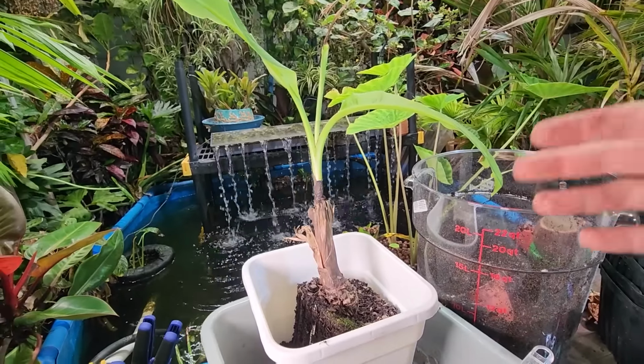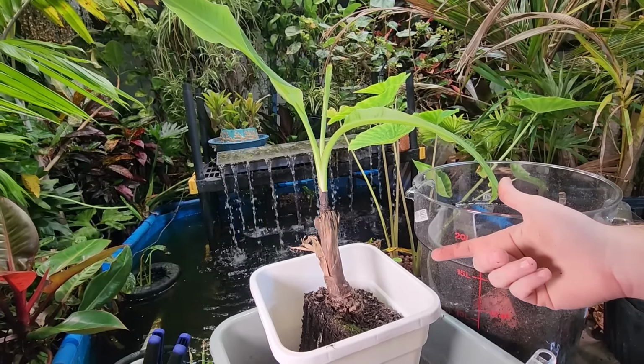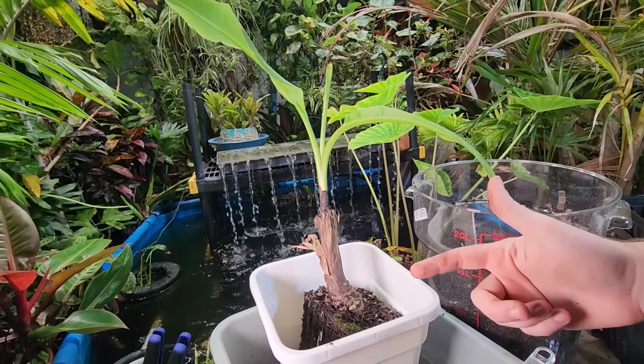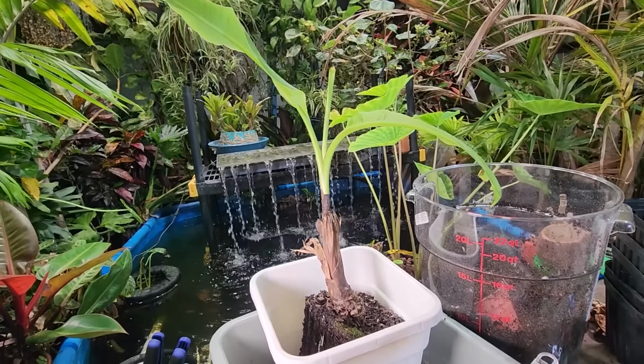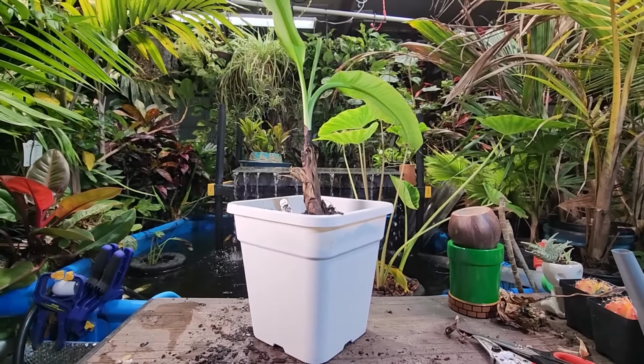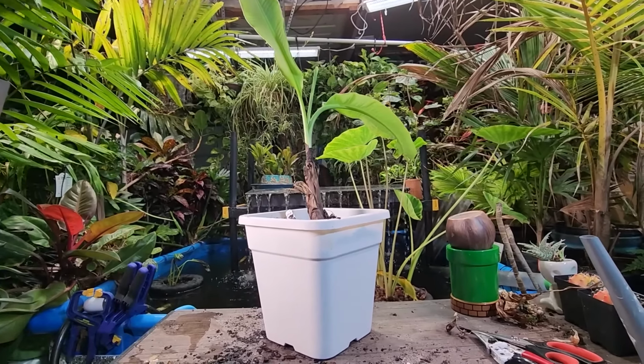Oh, hold on. Just take a moment to appreciate how cute. What a cute banana. Isn't this thing stinking cute? With its little curved trunk and everything. I mean, it shouldn't be curved, but it is. Oh, that looks nice. Okay, so there it is. There's the balbisiana. The itinerans, I already put them away.